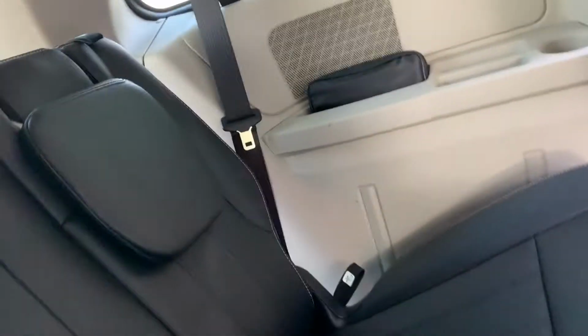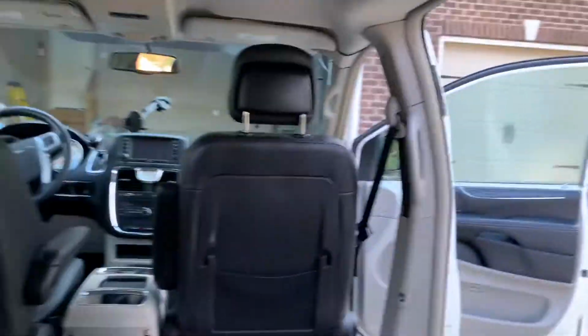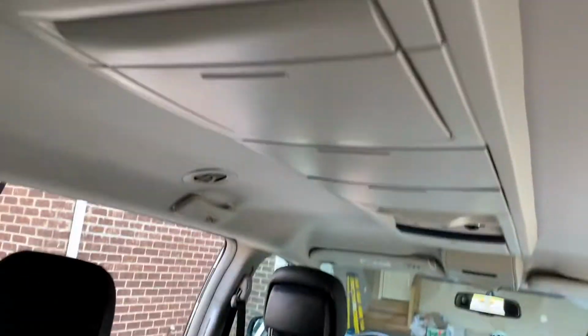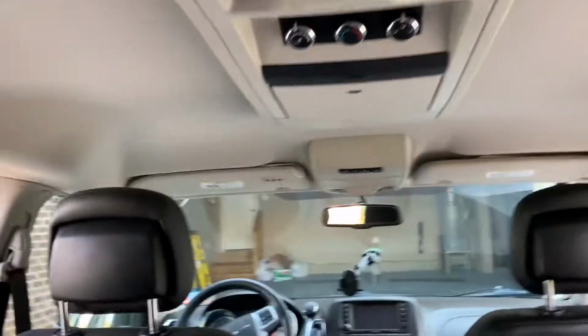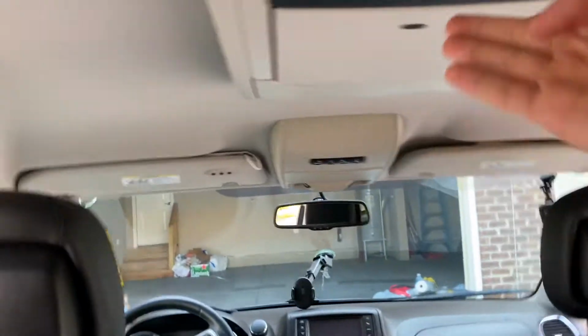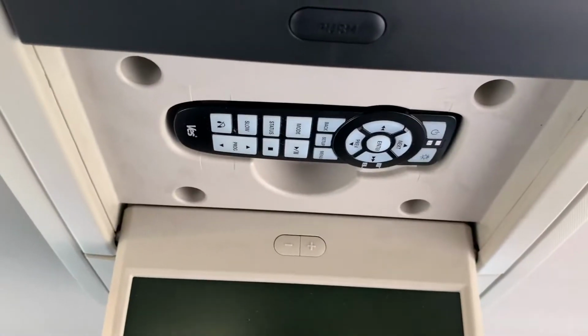We've used this third row sometimes, not too many times, but it is nice and roomy here. And this third row window does open up. It's just the driver has to control it. But here you have your media center down the roof here. You push this and you get a TV. Get some TV action going with a remote.